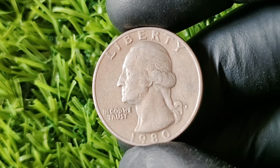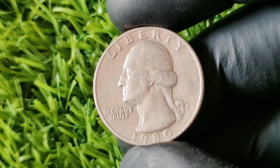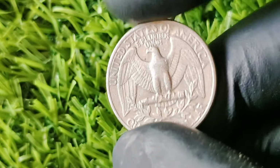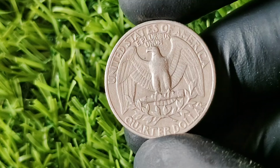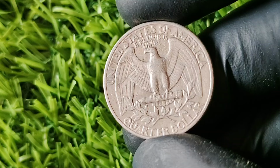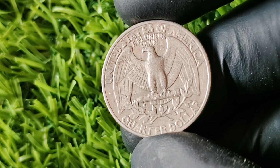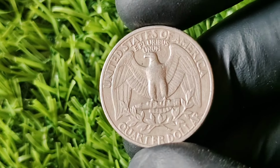You can list it with a reputable auction house or even sell it directly to high-end collectors. But be ready, if it's truly rare, the offers are gonna be wild. Even if yours isn't the $1.5 million one, there are still a few other variations from 1980 that can fetch good money: 1980 quarters with off-center strikes, 1980 quarters with planchet errors, 1980 quarters with a missing clad layer, and don't forget the 1980s proof coins found in collector sets. Some of these can go for hundreds, even thousands, depending on condition and rarity.